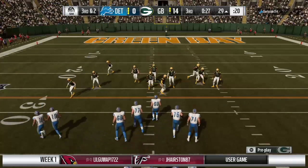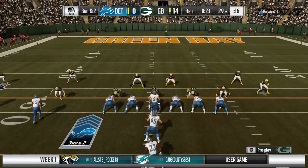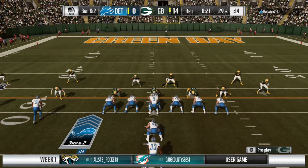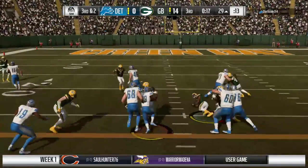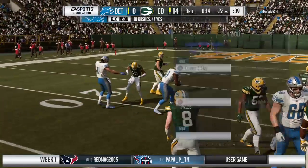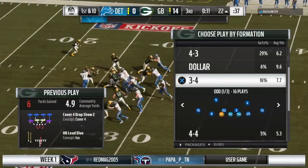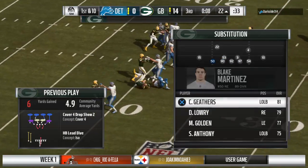The Lions on 3rd down. They've hit 2 for 4 thus far. Here it's 3rd and 2. They'll try and run for it. Here's Johnson. And he's going to get the 1st down here as he's taken down at the 22. It's a pickup of 6 and good enough to move the chains.